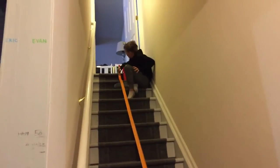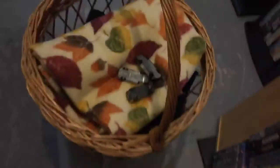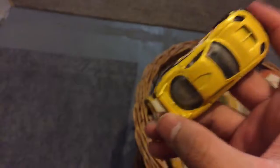So let's go. 3, 2. This is our first car. First car! And it made it. So it was this car right here that made it. This is a 24/7, and this car made it into the basket. So that was pretty cool.